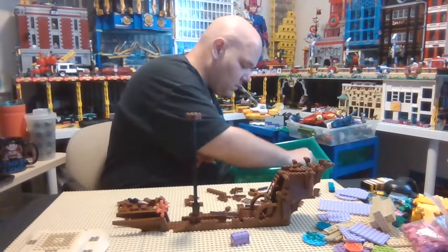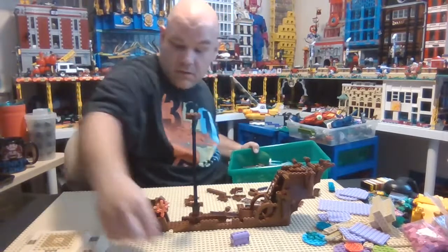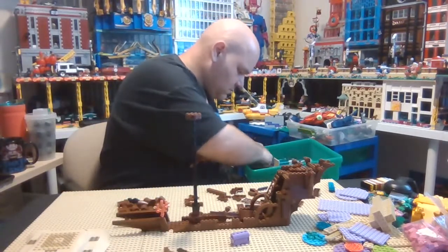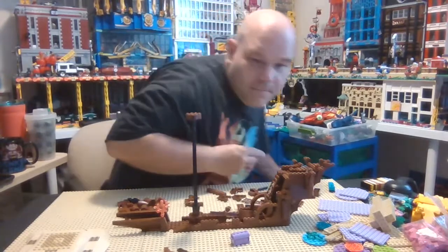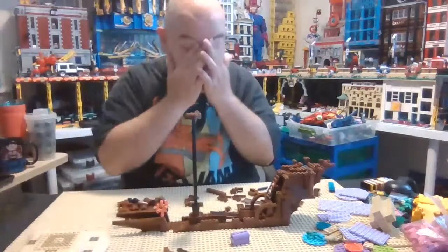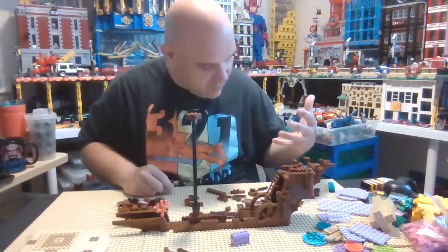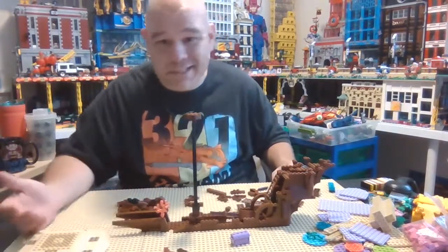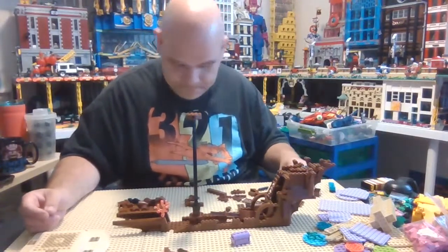Ooh. All right. Wait a minute. Some tile action here. There we go. All right. We've got some curved tiles. We're going to put those up around the back to make it look like a little bit of a railing. I'm okay with this being incomplete in the front because, you know, it's decrepit. Yeah. So we got that.